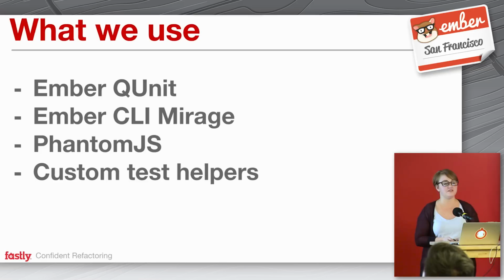We rely on Phantom.js, and we've written many custom test helpers to allow us to write integration tests in a more rapid and readable format. This is also useful when we refactor tests because we have to write less code. My eyesight is not as good as they thought it was.